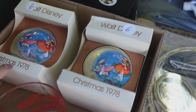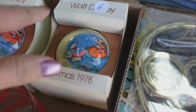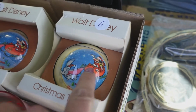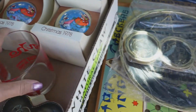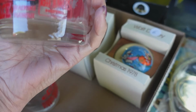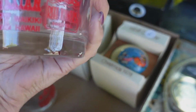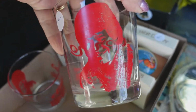So these are 1978 Disney Christmas balls, with little Mickey Mouse and Dumbo. I just thought they were so cute. So I got two of those. Then I got two of these. Don Ho Polynesian Palace, Waikiki, Hawaii. The Reef Towers Hotel, which has Cinerama on it. So these are just some bar glasses. There he is, Don Ho.